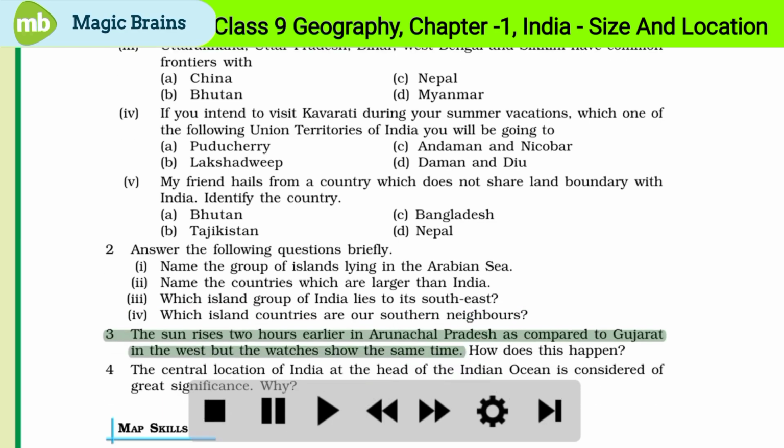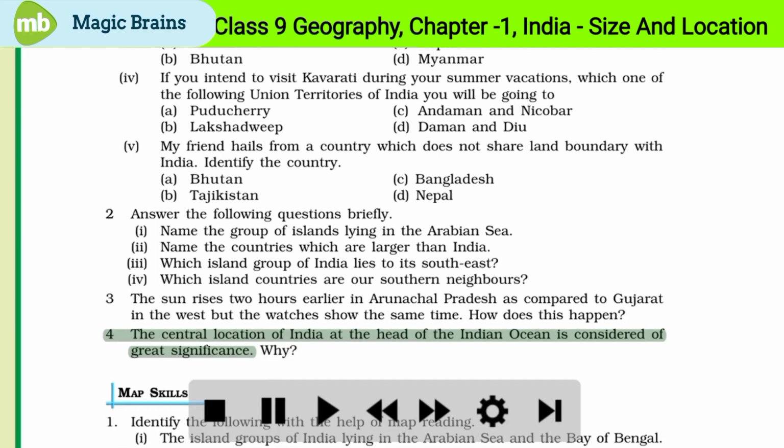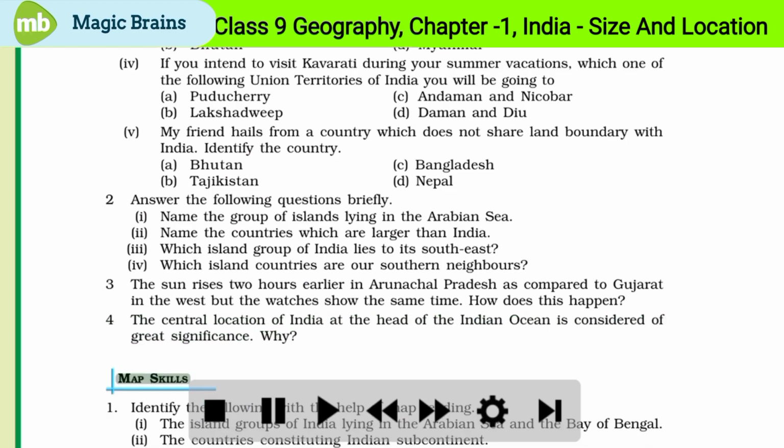Question 3. The sun rises 2 hours earlier in Arunachal Pradesh as compared to Gujarat in the west, but the watches show the same time. How does it happen? Question 4. The central location of India at the head of the Indian Ocean is considered of great significance. Why?